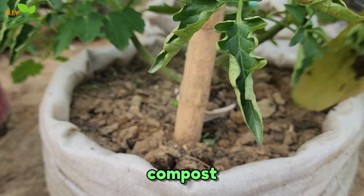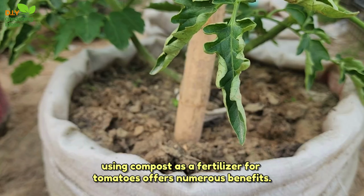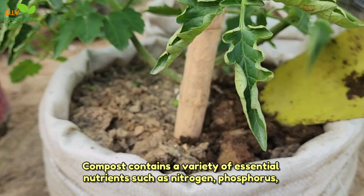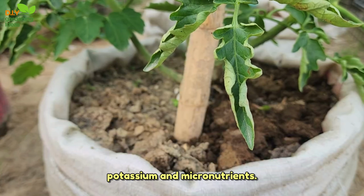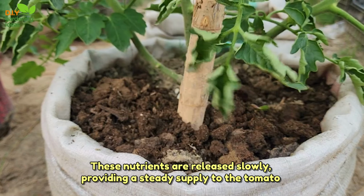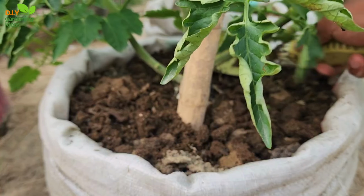4. Compost. Using compost as a fertilizer for tomatoes offers numerous benefits. Compost contains a variety of essential nutrients, such as nitrogen, phosphorus, potassium, and micronutrients. These nutrients are released slowly, providing a steady supply to the tomato plants as they grow.